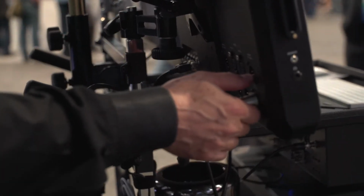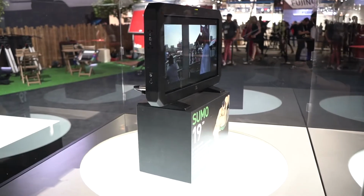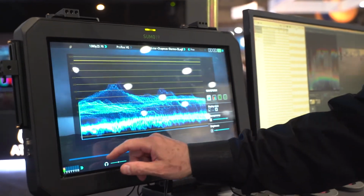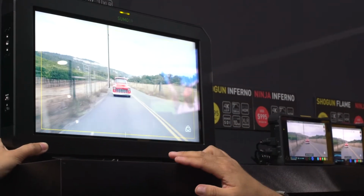Built-in dual XLR ports also make audio monitoring and recording way easier than on previous models. The biggest change, though? With 4 SDI inputs, the SUMO can also be used as a live switcher, utilizing crossfades, cues, and hard cuts for live-to-tape productions, while still recording each feed individually for later editing.